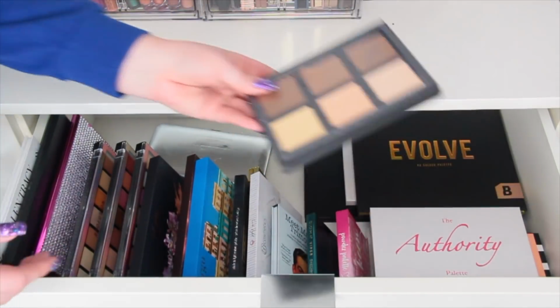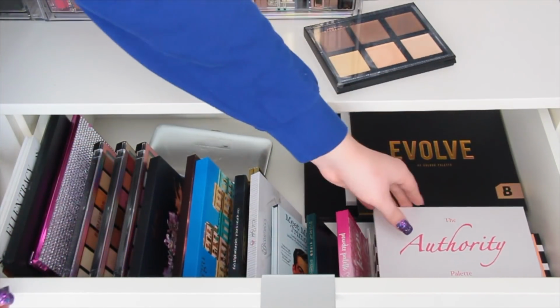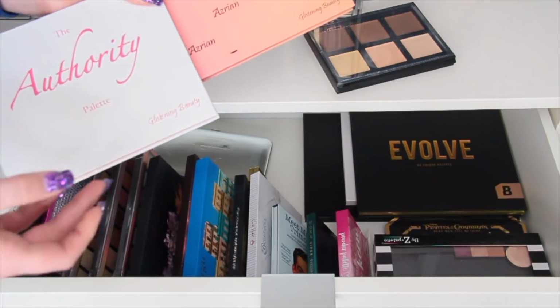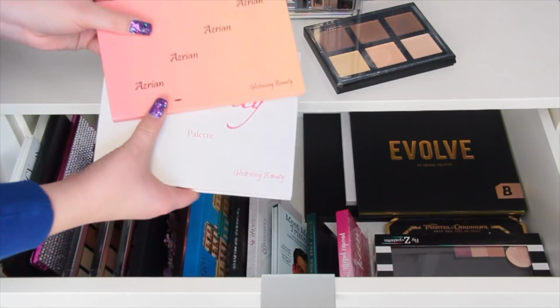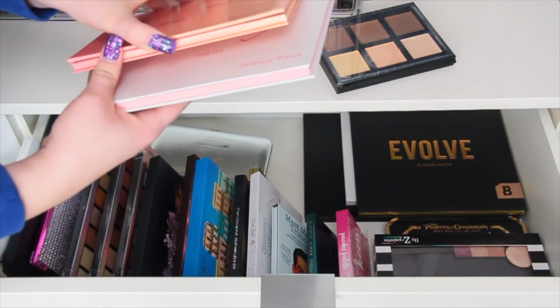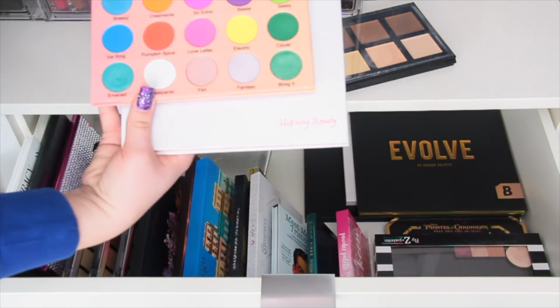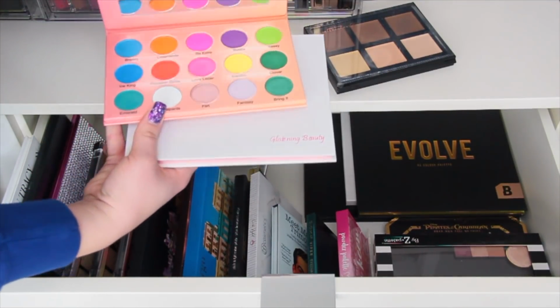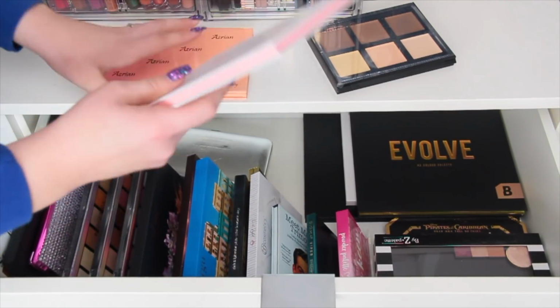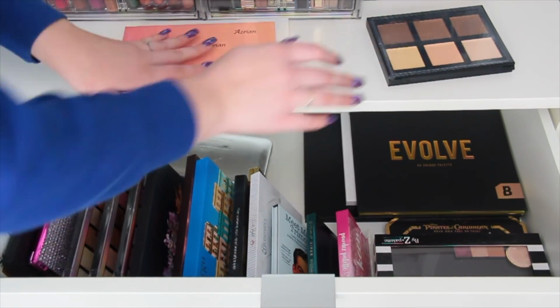This is a face palette, so we're not going to include that. But these next two palettes I have are from Glistening Beauty. They aren't really a super well-known brand, but I do support them. They are a smaller makeup line, and I love their shadows. This is the Azrian palette, I think is how you say it, and it has a lot of pretty bright colors. And then this is the Authority palette. So I'm definitely going to be holding on to these.